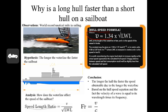Now our whole speed formula, shown here, is equal to 1.34, which is the speed length ratio, times the square root of the length of the waterline. And from this basic formula, we can clearly see that the larger the waterline, the faster the hull speed. Again, or boat's maximum speed. And just a little fun fact on the matter, a happy balance between speed and fuel consumption would be just under the hull speed. So if you're traveling just under your hull speed, you're maxing your fuel economy as well.